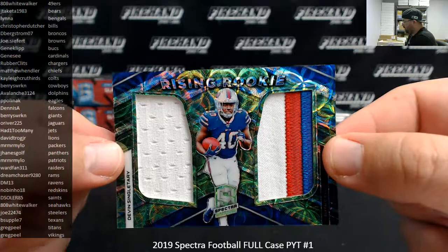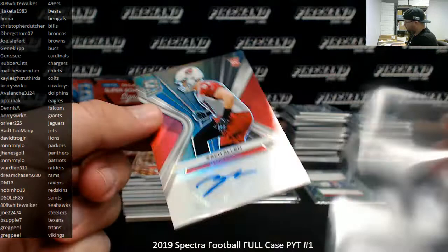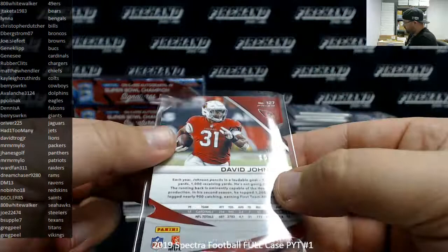Serial number on that one, 33 of 50. Zach Allen, number 299 for the Cardinals. Base auto, Cardinals belong to Genesee. David Johnson for the Cardinals. Neon orange die cut. That one's number 10. Cardinals going to Genesee.